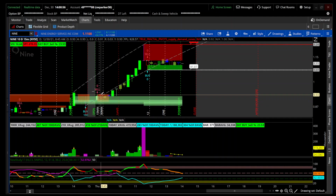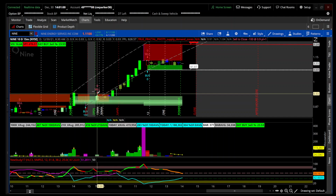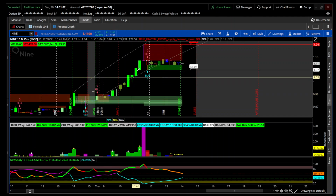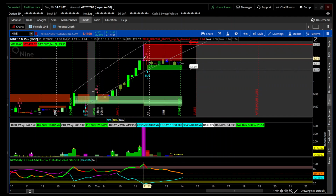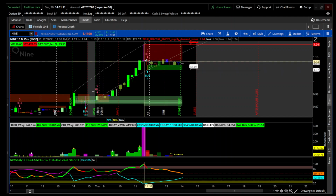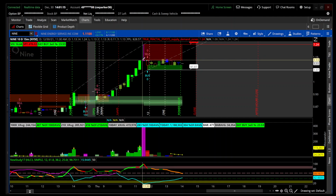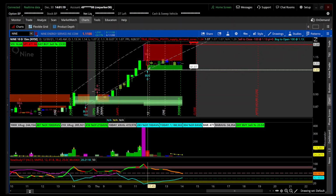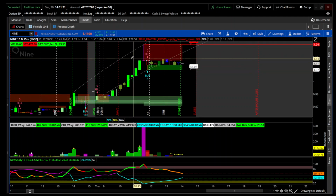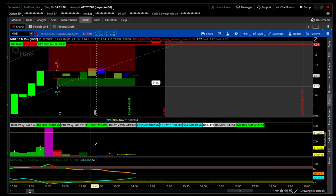It had all this demand, this green area. It had a little bit of supply, and then it ran up. It had this big area of supply right here. This candlestick right here, you could call it a shooting star, gravestone, doji, whatever you want to call it. And it created another area of demand right here. So right now, this stock is just fluctuating between those 2 areas.